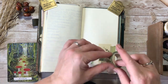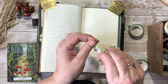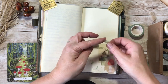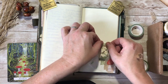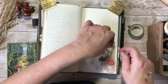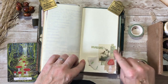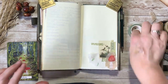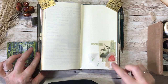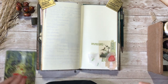That's still okay. I just want to put a little bit more washi. Going to put a little bit there. A little bit there. No. What do we think? I think that looks a bit of a sort of mishmash that doesn't quite work. I think it's the picture that doesn't work. But it's too late. I've stuck it on now.